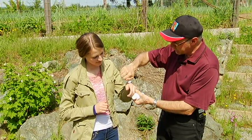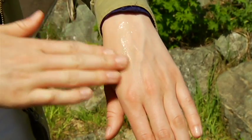We'll put a tiny drop on and you'll see how far that goes. So just rub it around. It's got a wonderful slip to it.